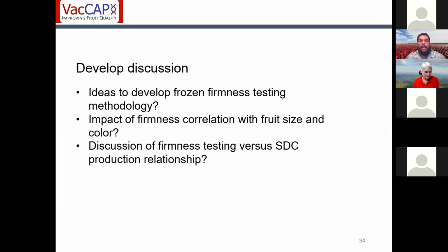So things that I'd like to discuss maybe at one point, and I want some of you to think about, are ideas for firmness in frozen fruit. This is how cranberries are actually processed. They're frozen, then taken out of the freezer, and then sliced after they have been frozen. So how can we develop a technique that is closer to the industry? What is the relationship between the type of testing that we're doing here and the actual production? Because this is not exactly getting at that.